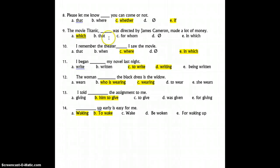Number 9, the movie Titanic, which was directed by James Cameron, made a lot of money. Now, for this one, of course, which is correct because it is modifying a thing, the movie Titanic. Now you might ask, why not that? Why is that considered incorrect here? The reason is because of this.